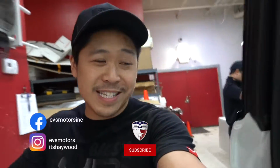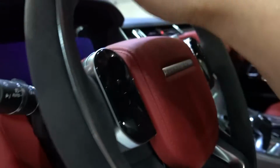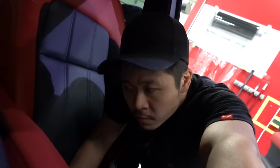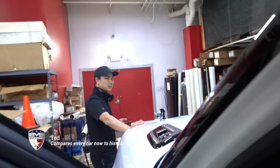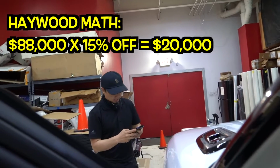I didn't realize how nice this Range Rover was. Look at the interior. Red leather, black inserts, Alcantara inserts here. Look at the steering wheel. Nice and thin, clean. Retail is 88,000, but you can get like 15 grand off. No, 15% off. Was that like $20,000?